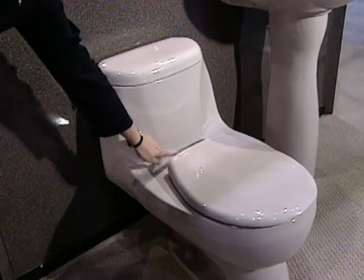If you're looking for a two-piece toilet, you should look for certain features like sanitary dams. That's a raised piece of china between the tank and the bowl to keep the liquids from collecting under the tank. Pressure versus gravity. Pressure assist: if you have a very high volume use toilet, you're much better off going to a pressure assist that assures you a very complete flush each time.